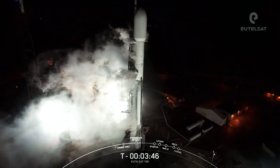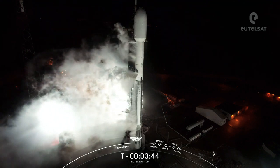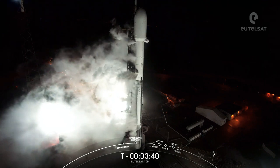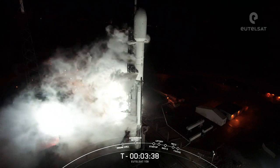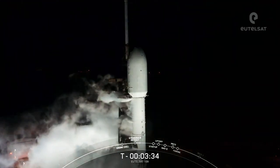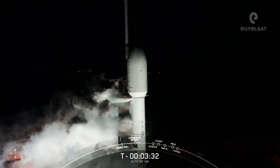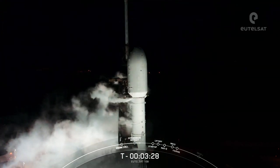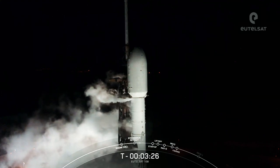Now the first stage is connected to a launch mount at the base of the TE, but the structure is hinged and will retract away from the vehicle in preparation for launch. And the TE should be fully reclined at this point.